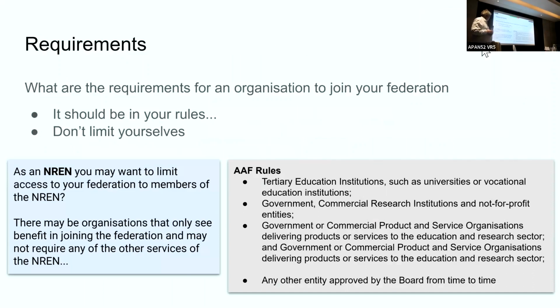What are the requirements for an organisation to join? It basically says you're a research organisation or a university, a teaching school, or anything that the board decides is okay. So we've got that out in our rules. We've had to use that a couple of times. And that's what the next one is.